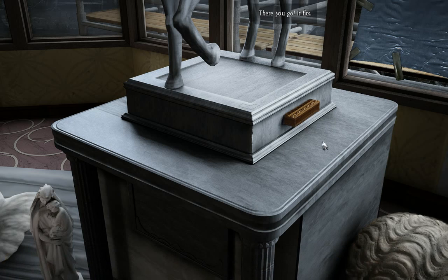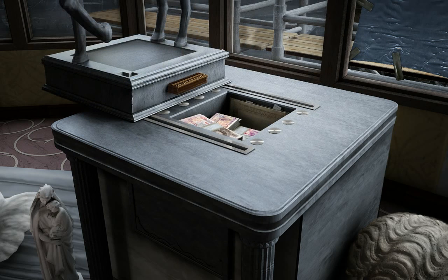There you go. It fits. I heard a clicking sound. Ha! That's it. Whoa! There must be thousands of pounds in here. No one had better know about this. The inspector would have a field day. I'll just take a few bills with me as payment for the useful Mr. Gregg.